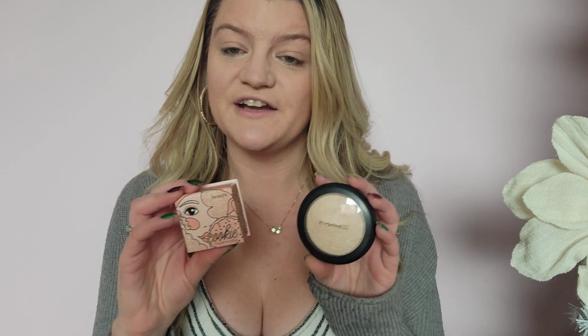So what I'm going to do is my highlight first. Lately I've been pairing my MAC Skin Finish in Double Gleam and my Cookie highlighter together, and I've absolutely been loving it. So that's what I'm going to continue to do. I'm going to dip into my Skin Finish first. I love this thing. I bought this a little while ago.